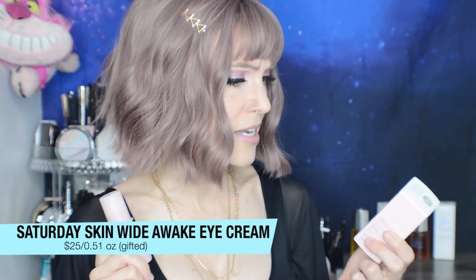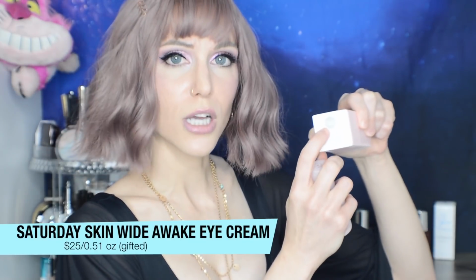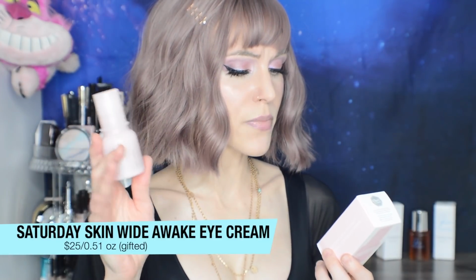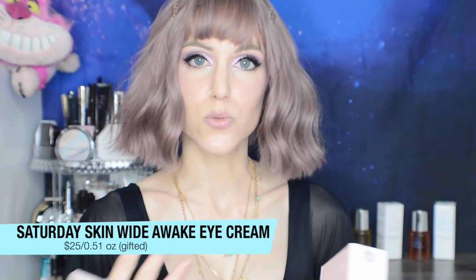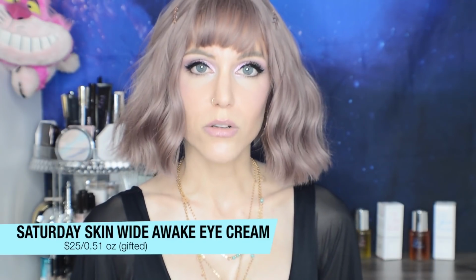And it's Saturday Skin. I've really had good results with Saturday Skin. And by the way, this is a peptide cream. It contains their CHA7 peptide complex, which is quite an intricate blend of peptides. And also something I want to make sure I comment on with this is a caffeine-free eye cream. I feel like caffeine really makes its way into a lot of eye creams because it's a very good depuffing ingredient, but I kind of feel that it could be potentially detrimental depending on what you are looking for in your eye cream.